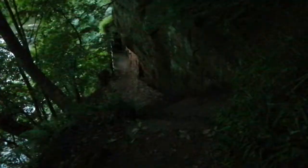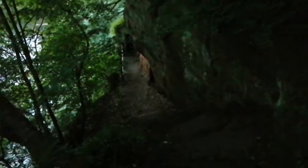We are now walking through what is called Wetheral Woods. Obviously I've never been here before, don't know how far it goes on. But I do know that there are caves here, just not sure where. Here we are, entrance to the caves.